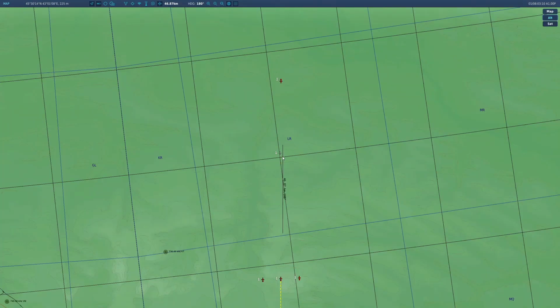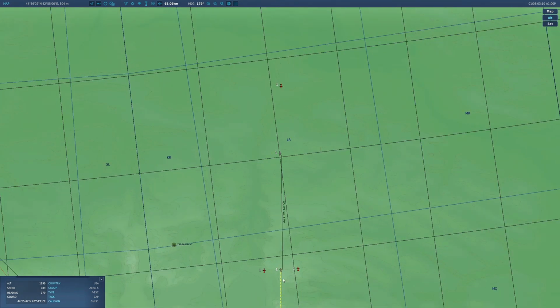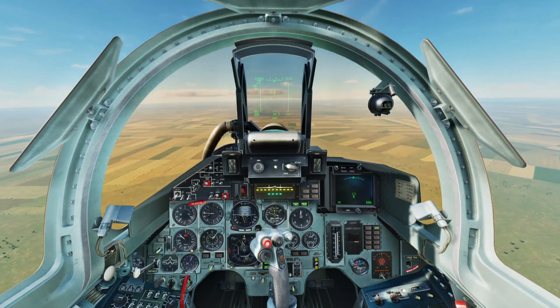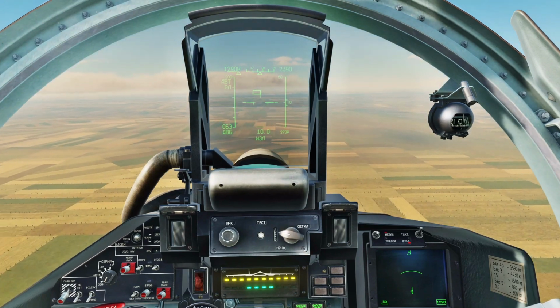So let's see how far we are from them after catching up. We're at about 65 kilometers, still a long way to go. We're definitely outside of the range of IRST, and they're flying fairly close together. So let's catch up to them even closer and then see when we pick them up with clear skies. Still in hot pursuit, accelerating time, and let's catch up to these planes.